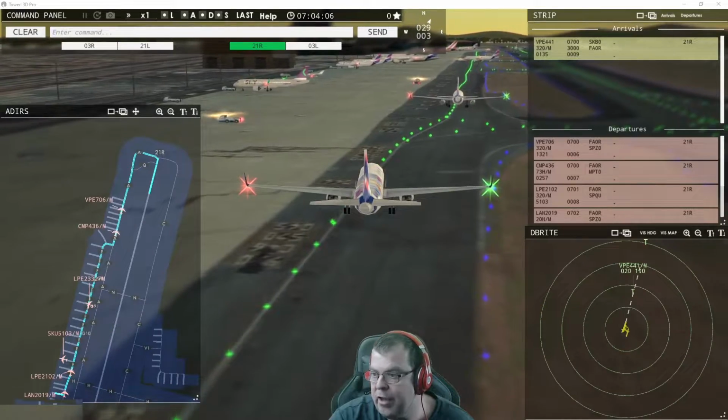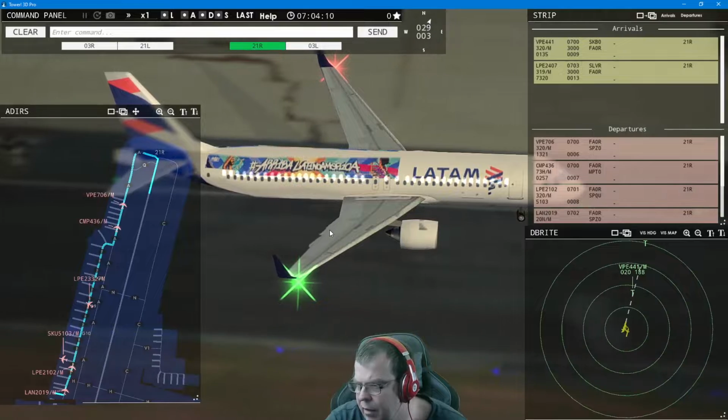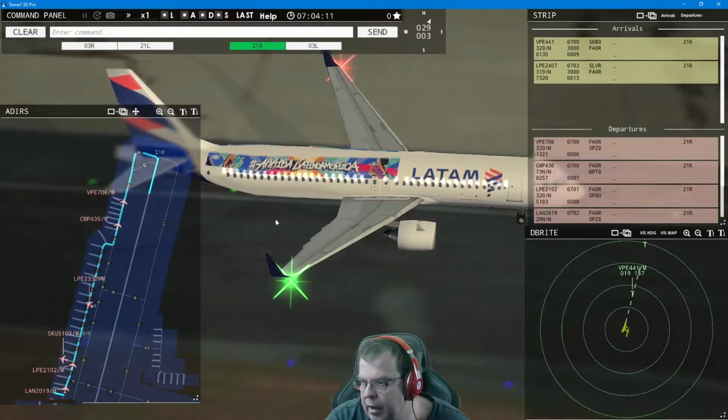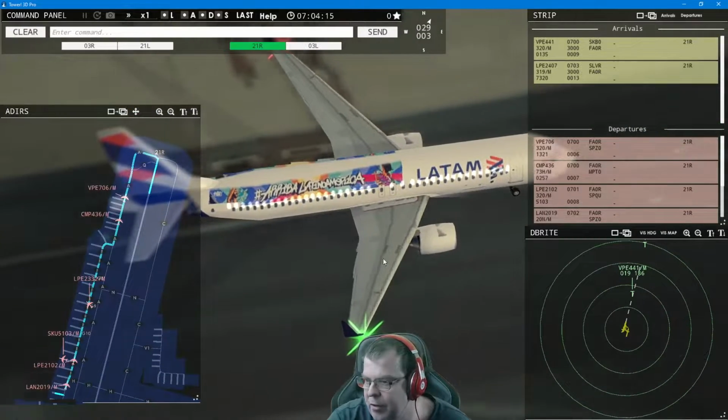We are, of course, simulating this airport, but we have a real schedule here for you. Tower, Land Peru 2407 inbound runway 21 right. Arriba, Latino America. Hope you guys enjoyed this livery here.